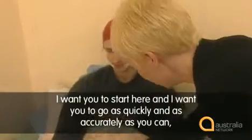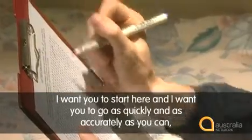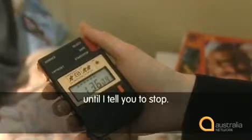Listen to the intonation used to give instructions. So I want you to start here. So I want you to go as quickly and accurately as you can until I tell you to stop.